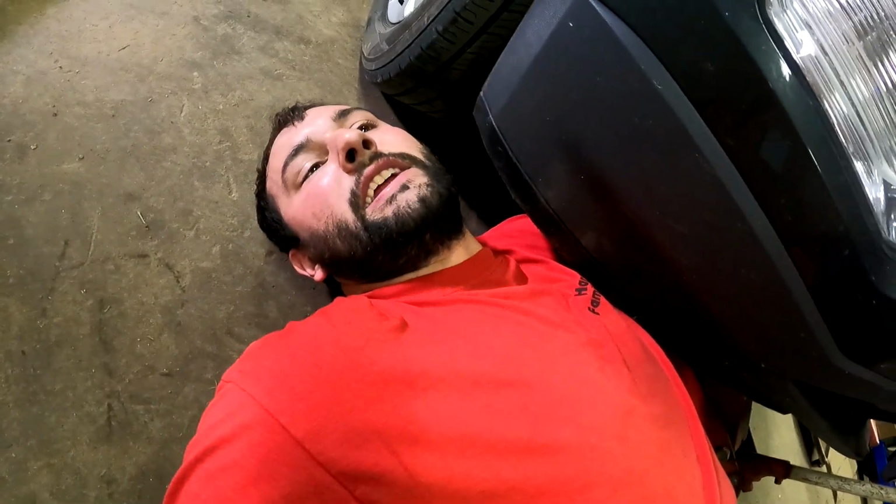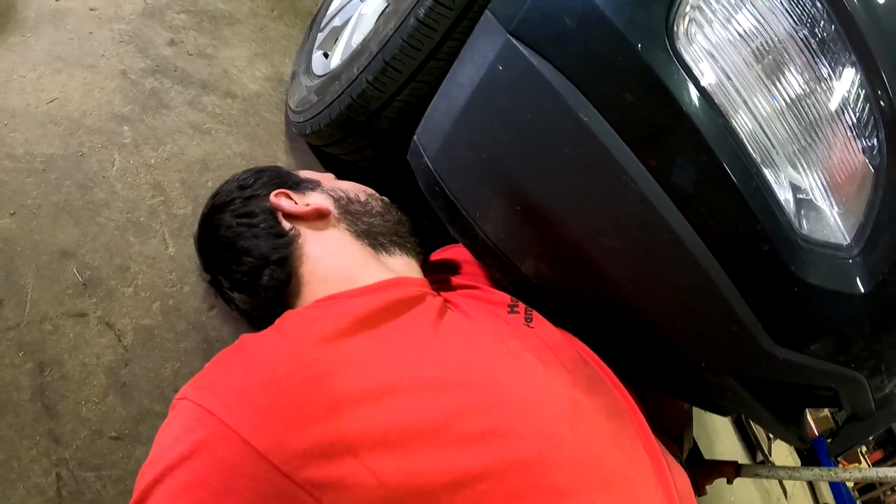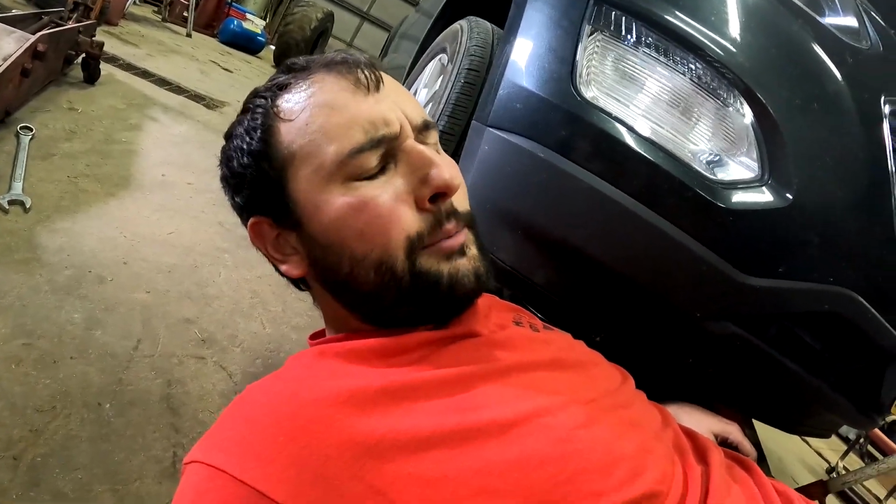Yeah, GM, could you make it any harder to change the oil filter on this 2017 Equinox? Stupid engineers, am I right? Got her taken care of. Got the plug back in. I'll just tighten that up, dump oil in, and then we'll get moving on to actually working on the sprayer. Gotta throw grease at it and a couple other things.